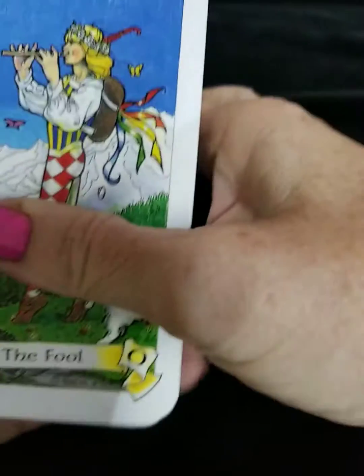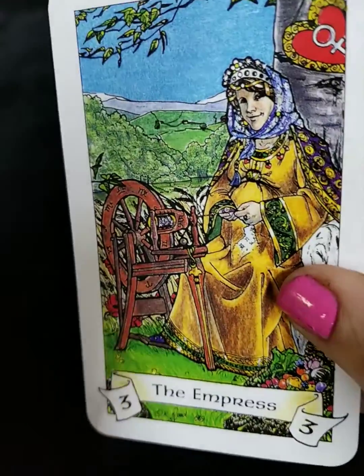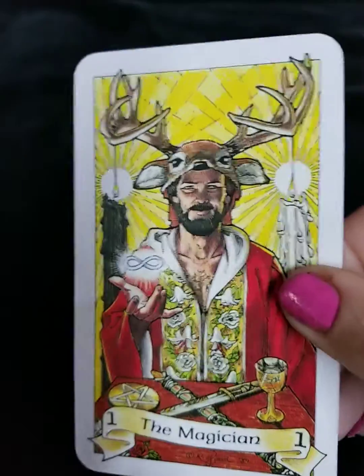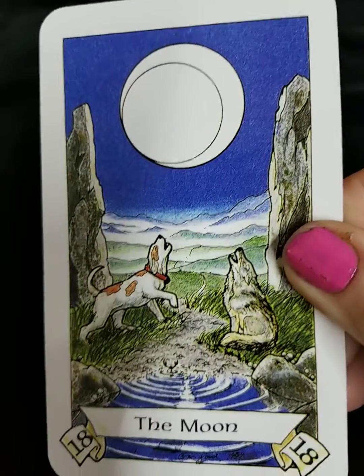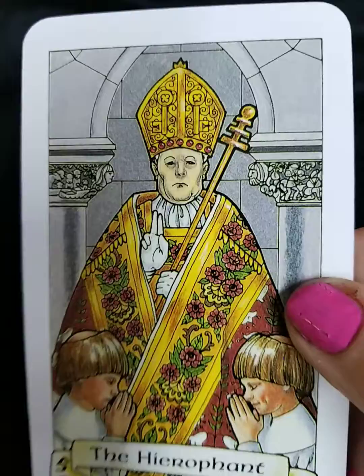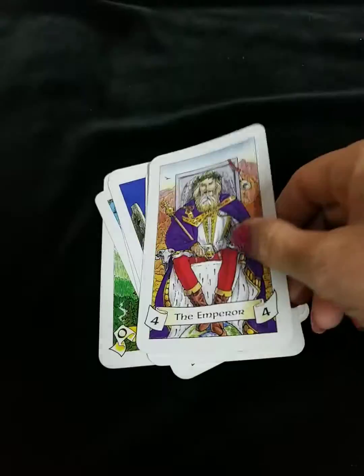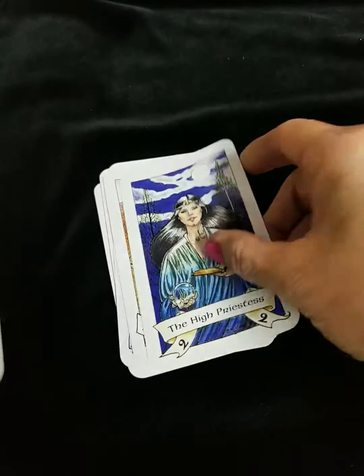The card size for the Robin Wood Tarot is very nice. It has a very good quality to the cardstock. The pictures are beautiful and concise, very colorful, very easy to understand and explain. And like most decks, this follows the traditional card spread or pictures, sort of like what the Rider-Waite does, just a little bit of a different interpretation. But if you're familiar with the Rider-Waite, you'll have no trouble dealing with these cards at all.